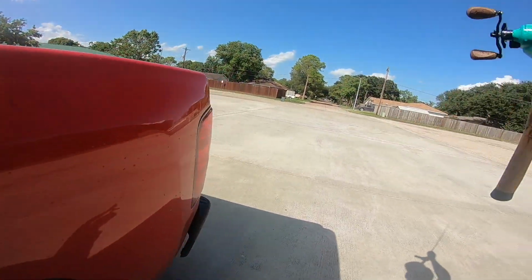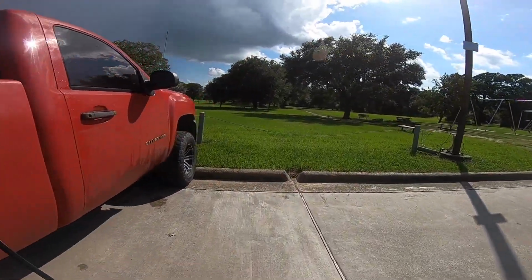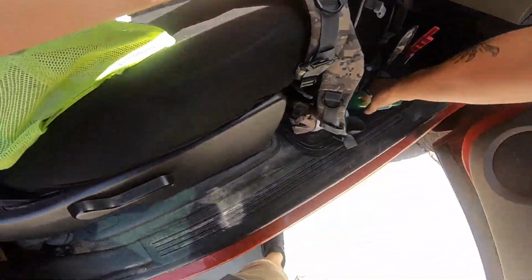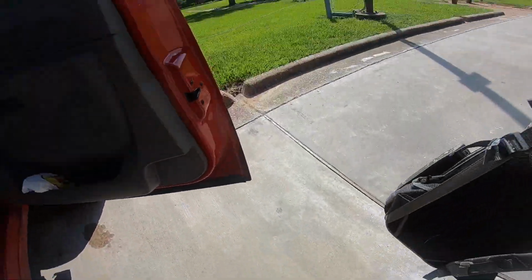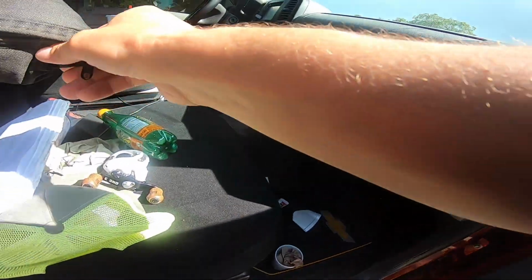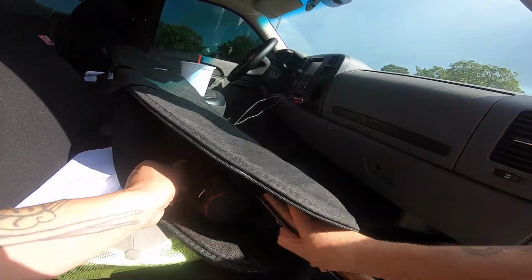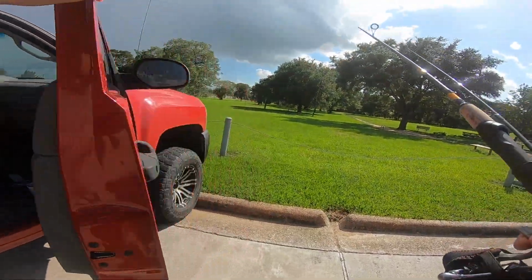Spot number three. I'm basically just trying to outrun this rain at this point because it looks like no matter what I do, I may still see a little bit of water. So, oh shit. Y'all stay with me. See if I can get after them.